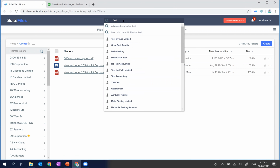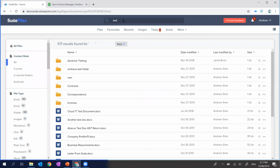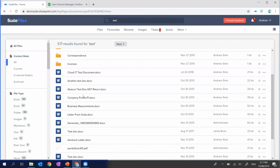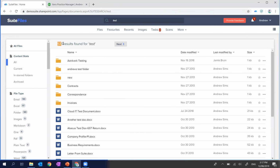Well, all you do at this point is activate the advanced search in SuiteFiles, and that's just done by typing your criteria into the text box and hitting enter. And that's now searched across my entire file system. And what you can see now are all the folders and files that meet the criteria of the word test. Now, obviously what it doesn't do is show you the client folders, but it shows you all the other folders that meet that criteria. And you can see, as I say, 571 results.